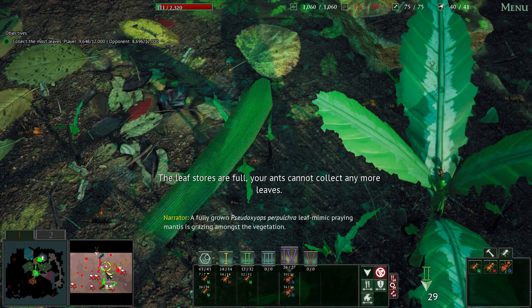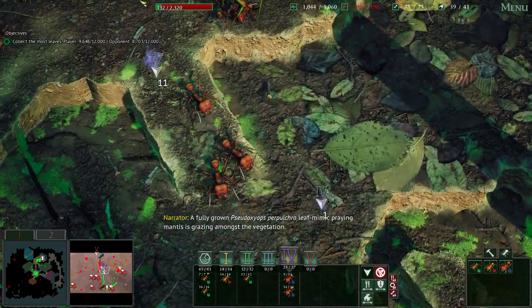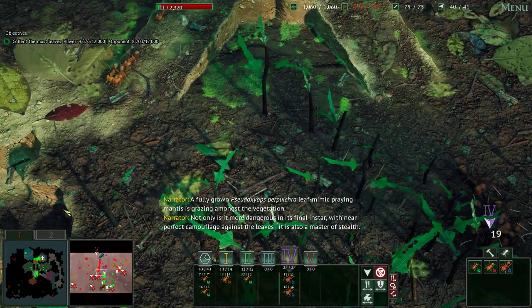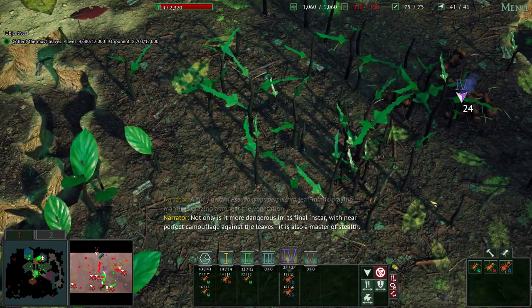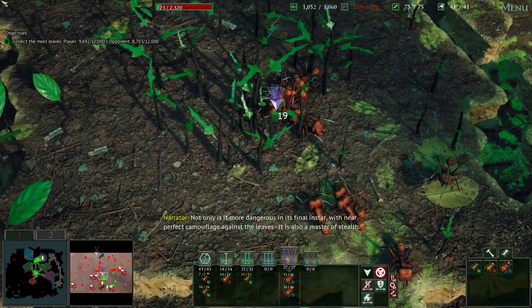A fully grown Pseudoxiops periputra leaf mimic praying mantis is grazing amongst the vegetation. Not only is it more dangerous in its final instar, with near perfect camouflage against the leaves, it is also a master of stealth.